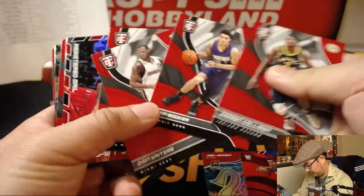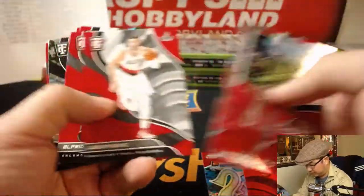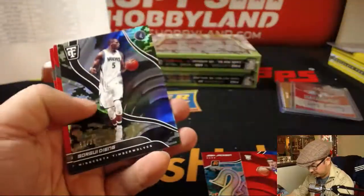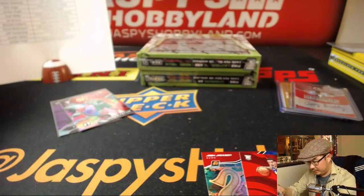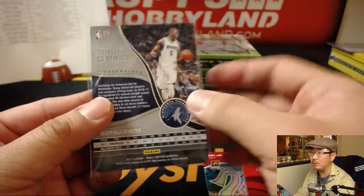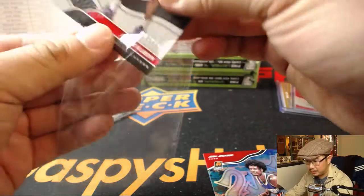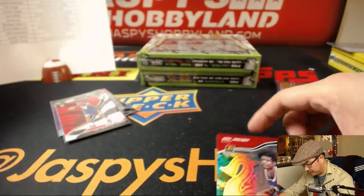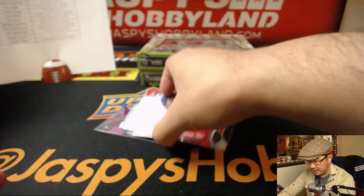Karl-Anthony Towns. CJ McCollum. Gorgui Dieng. That is a camo refractor. That is out of 25. Nice. Timberwolves with the out of 25. That goes to Josh Miller. Nice. Lakers Kuzma card. Going to EA Sports and the Josh Jackson for the Suns. That'll go to Jordan.